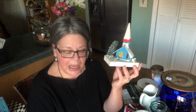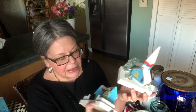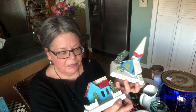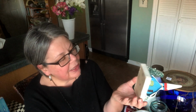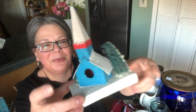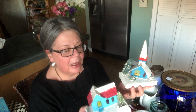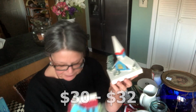So the church was 10, and the house with this really nice, I almost suspect that it's a feather tree, but I'm gonna just have to take a closer look at that. This one was 12, and they are marked Japan on the bottom, along with a price of 25 cents. Isn't that amazing? 25 cents. So I think that they are each worth separately about $30 to $32, possibly $35, something like that.